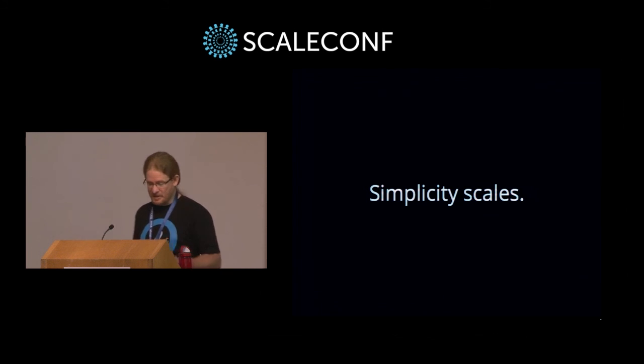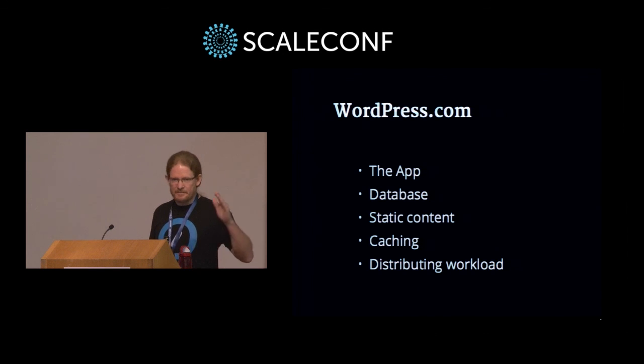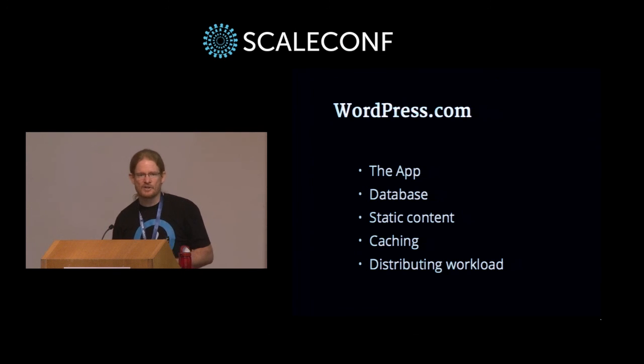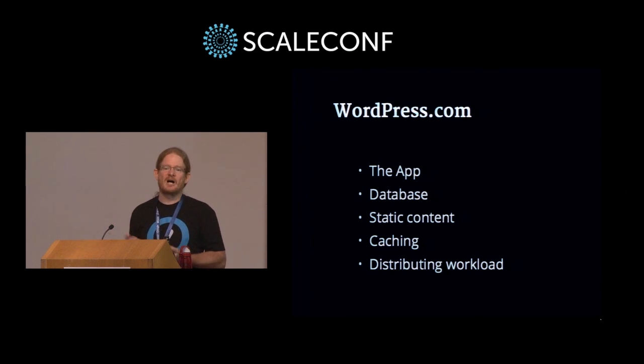So this is something we live by day in and day out. What I've done is I've taken WordPress.com and I'm just sort of doing these verticals. I've split it up and I'm going to focus on each one of them a little bit, just to show some of the things and how it's relevant as to how it scales to over 120 million sites.